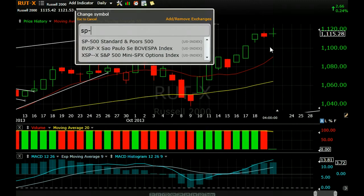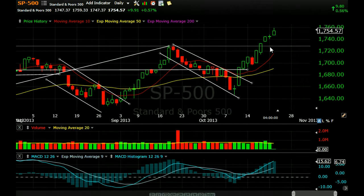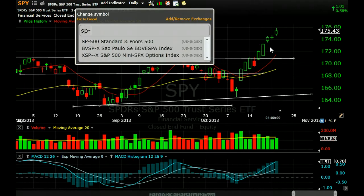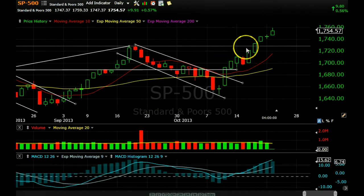Let's look at S&P 500. S&P 500 again continues looking up. Yep, SPY, SP 500. Just wanted to see if there was anything that was different. Broke this channel and it's continued. Gave a little flag right here that you can see, engulfing, and it's continued to the upside.